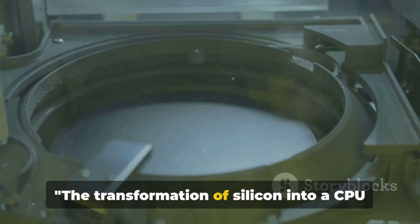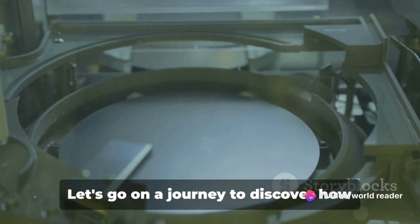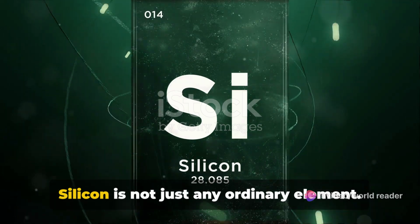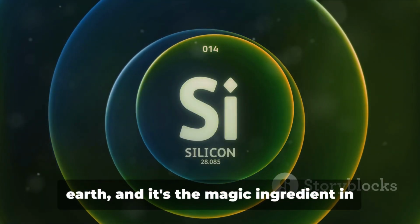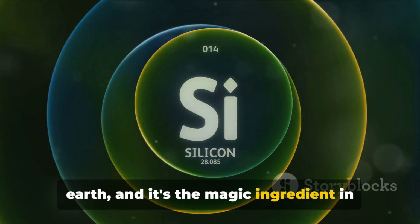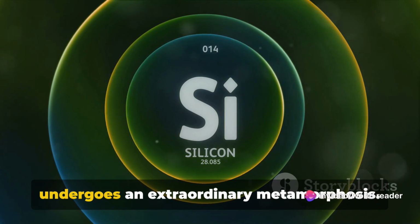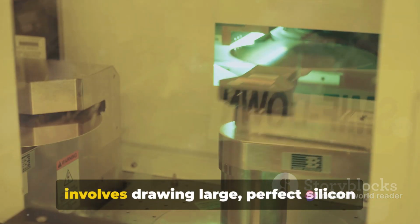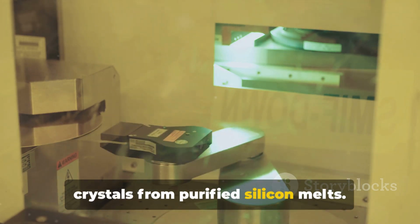The transformation of silicon into a CPU begins with the creation of a silicon substrate. Let's go on a journey to discover how this process unfolds. Silicon is not just any ordinary element, it's the second most abundant element on Earth. And it's the magic ingredient in our technological world. But before it can power our devices, it undergoes an extraordinary metamorphosis. The first stage in this transformation involves drawing large, perfect silicon crystals from purified silicon melts.